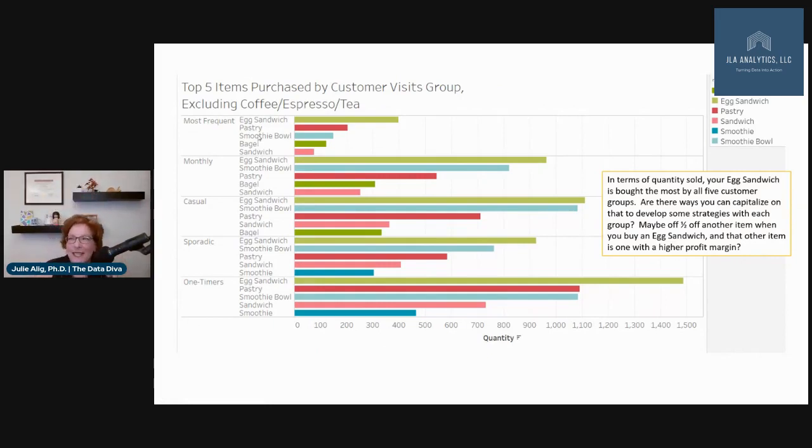Here, let's look if we take out coffee, espresso drinks, and tea, what are the top items that are purchased, right? So here, what we're doing is basically we're treating the coffee drinks like an outlier, not really an outlier, but they take up the lion's share. So we want to be able to focus on everything that's not the coffee espresso drinks. Taking those out, what do people buy? Egg sandwich. People love this establishment's egg sandwiches, apparently. Again, who doesn't like a good egg sandwich?